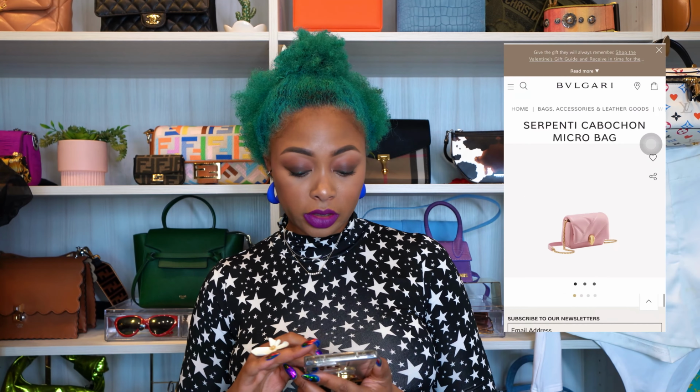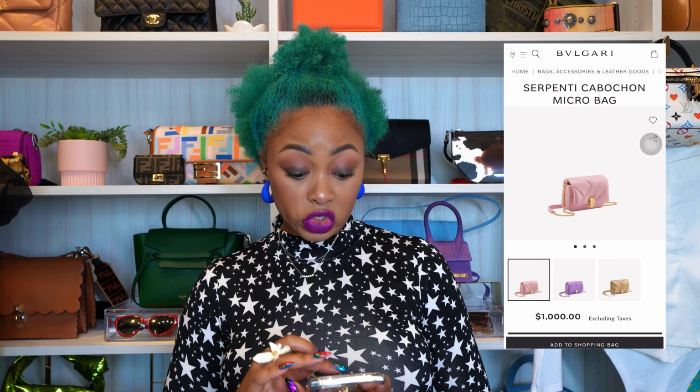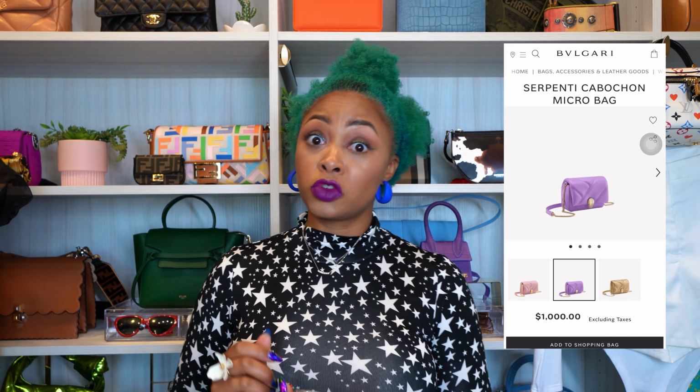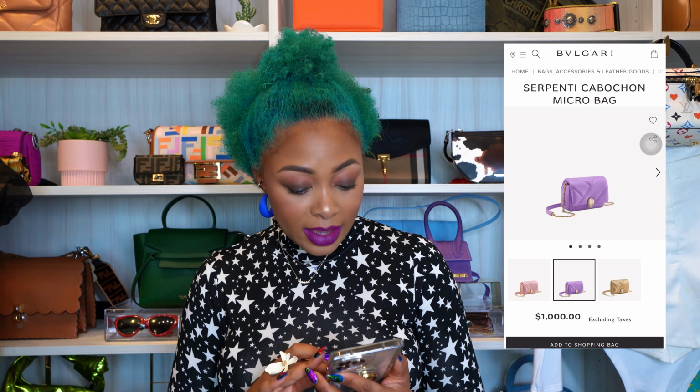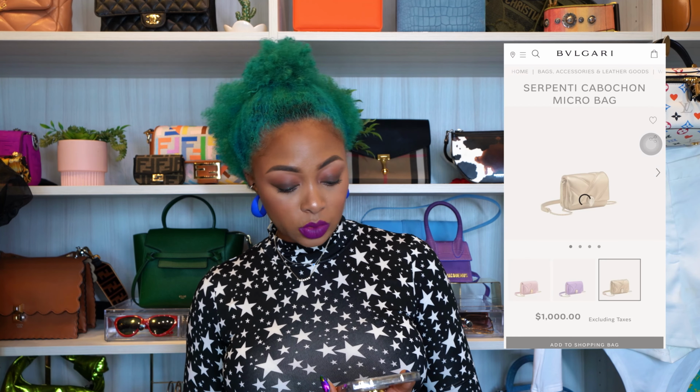It does come in multiple colors. It comes in this light pink color here. The white one, or the off-white one, I just showed you, like an ivory. It comes in this gorgeous purple shade, which is beautiful. And then it comes in this gold color as well. So you have different color options for this one.